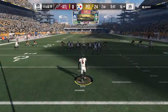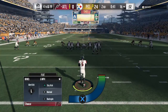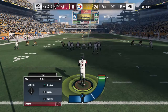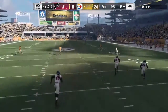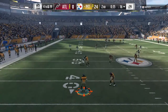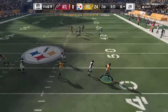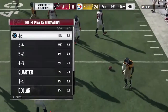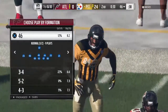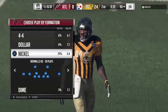On 4th down, here's Matt Bosher on to punt. Back deep for the Steelers, Antonio Brown. With it is Brown. Well, now only 35 here following a 43-yard boot, 8-yard return. And the Steelers will go on offense here, 1st and 10.